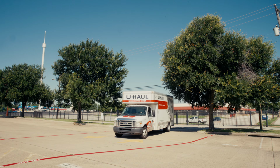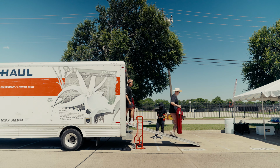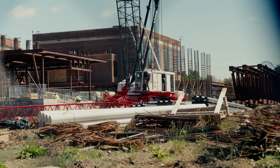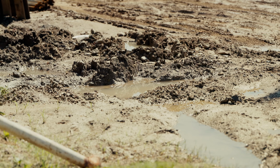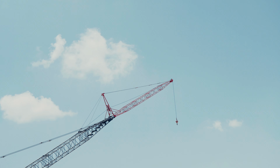Now fast forward until the day before the event. Everybody shows up on time, we're unloading the truck, taking our time, spirits are high, and then I get a phone call that the crane is stuck in the mud. My whole goal of today was to get a feel for this parking lot, get the crane set up, and do our tests.